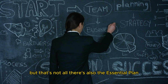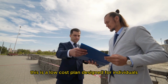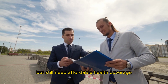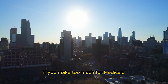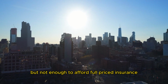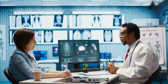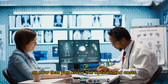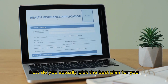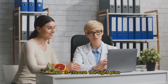But that's not all. There's also the Essential Plan. This is a low-cost plan designed for individuals who don't qualify for Medicaid but still need affordable health coverage. If you make too much for Medicaid but not enough to afford full-priced insurance, the Essential Plan could be your best bet. So now that you know the options and costs, how do you actually pick the best plan for you? 4. How to choose the right plan.